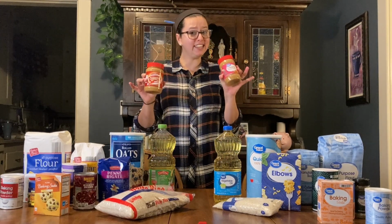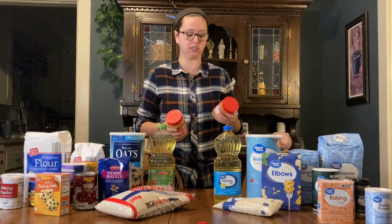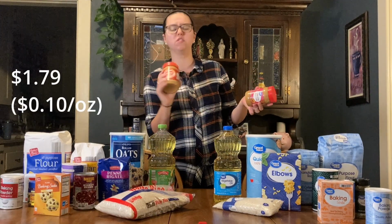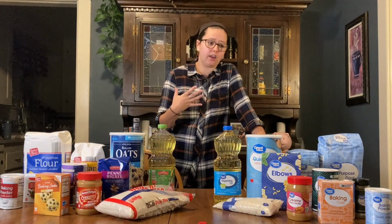Also, these are slightly different sizes. Despite them looking like this one is a little bit smaller, this is actually 18 ounces and this one is 16 ounces. If they were the same size container, this one would have been $1.59. It really was $1.79. And this one would have been $1.84. So another point to Aldi.